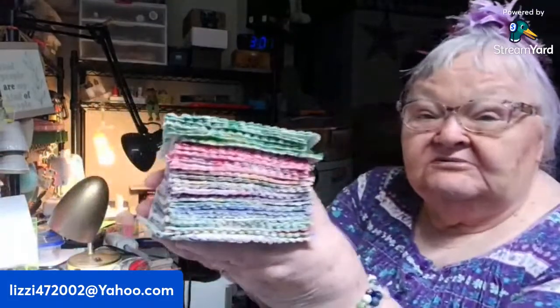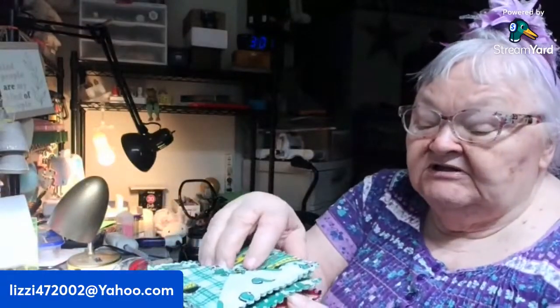I've been making these coasters, which I've made, I got this many made. These ones are my St. Patrick's Day, and then these ones are my Valentine's Day, and then these ones are just for spring.